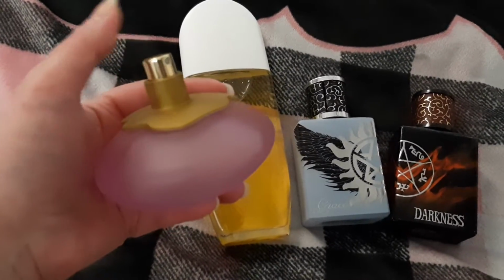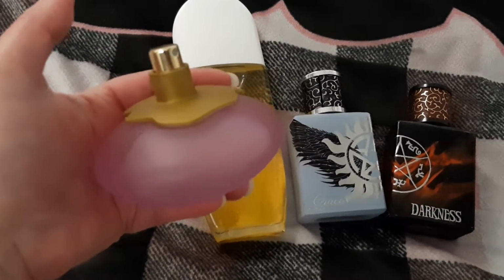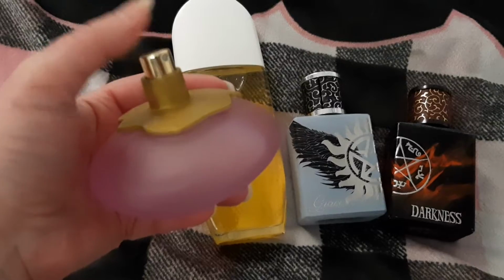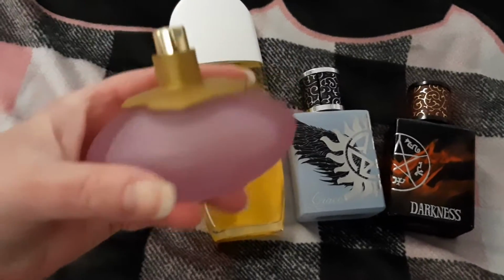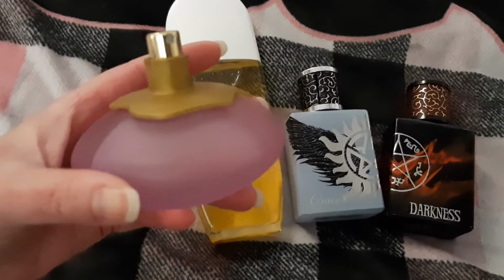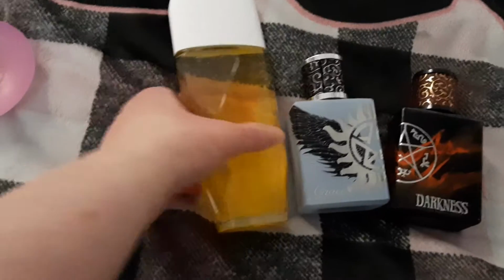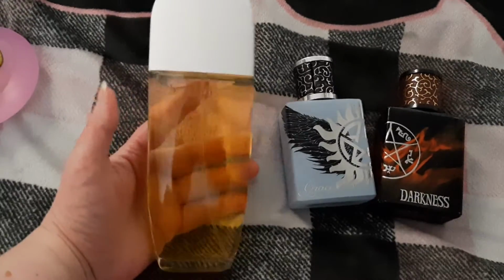But I didn't want to do that until after I'm done with this perfume bottle, because I will keep this perfume. But anyway, after I'm done with it, I'm going to use this up. This is also in another project, but I just wanted to make sure I get use on it. And anyway, I'm babbling, so I'm sorry.